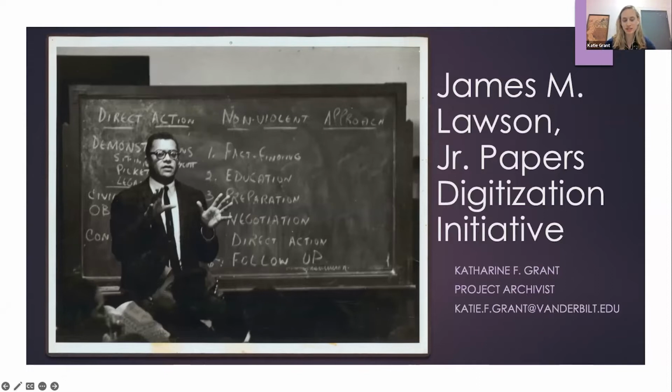So I'm project archivist here in Special Collections with quite a few different projects going on, but the one that I'm very excited to share with you today is our digitization initiative for the James Lawson Papers. For those of you who might not be familiar with Reverend Lawson, he's a wonderful leader in the Methodist Church, but most importantly, I think, was his major role in the American Civil Rights movement in the 60s.